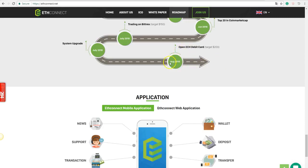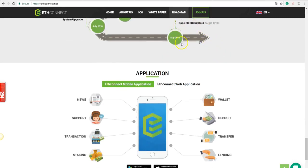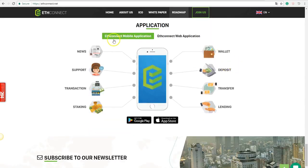All possible with these lending platforms. But having a debit card is a big standard when it comes to a lending platform. Everyone's going to need to spend the money, and a debit card is the solution. Alright, so here are the applications for mobile.